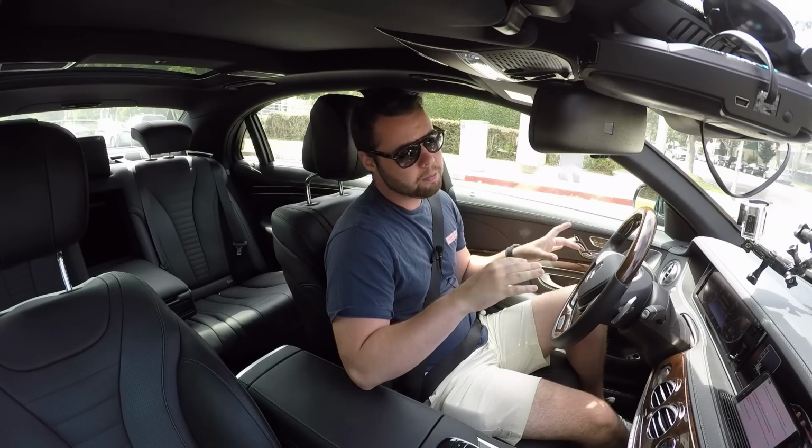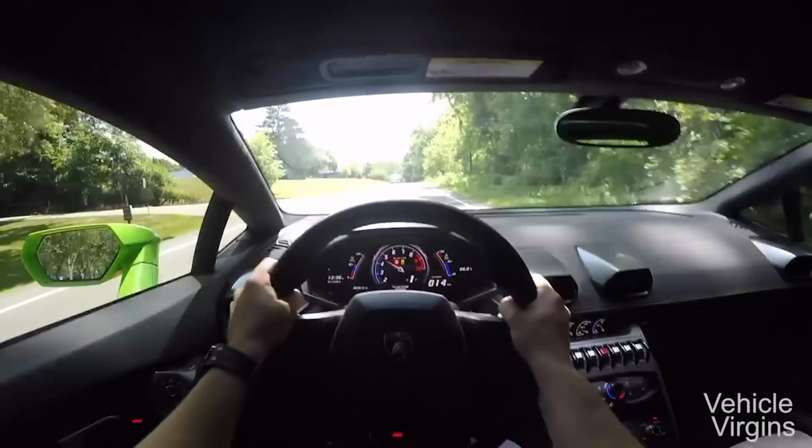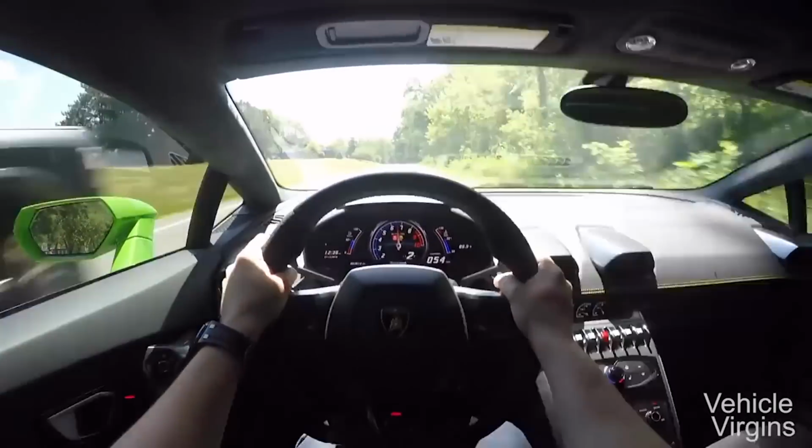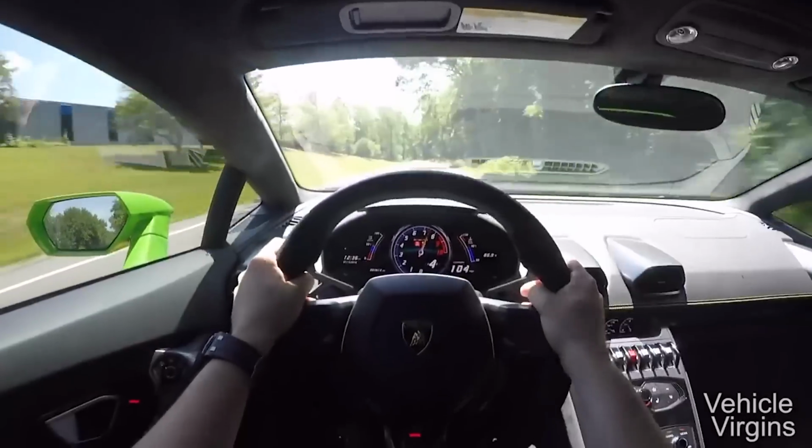So that's the S-Class. Then I have a 2015 Lamborghini Huracan. It's an LP610-4 all-wheel drive variant. I first drove a Huracan when I was at the Lamborghini factory in Italy.